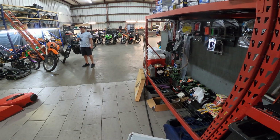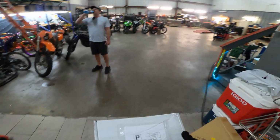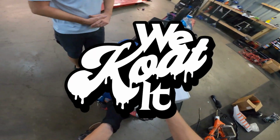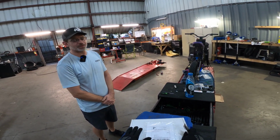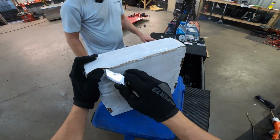We got goodies. We're out here in Houston, Texas, at We Code It. Texas's number one-stop shop for Surron upgrades, powder coating, all accessories.